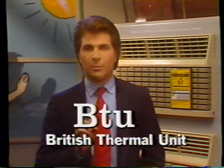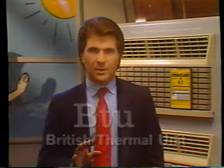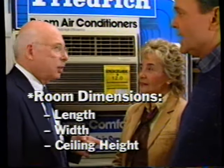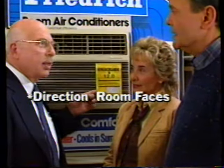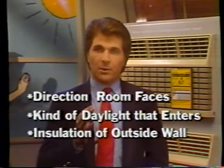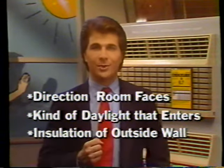Now, here's another set of letters you should become familiar with, the BTU, or British Thermal Unit. It's used only for air conditioners. Refrigerators are generally classified by their volume in cubic feet. BTU ratings on the Energy Guide label indicate the unit's cooling power measured in BTUs per hour. The BTU rating is based on a formula determining the power necessary for a unit to cool a certain size room. Now, if you shop in an appliance outlet and you can give the salesperson the dimensions of the room you want to cool, length, width, and ceiling height, and provide some information about the direction the room faces, the kind of daylight that enters, and whether the room is insulated, then the salesperson can zero in on the appropriate BTU capacity you'll need in a new unit.